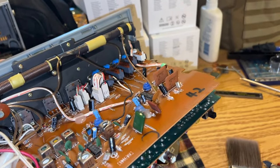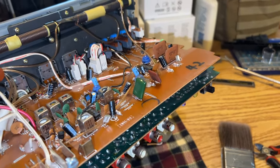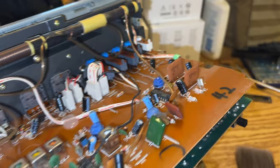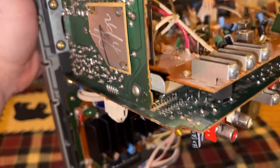Yeah, top is very clean. That was directly below the vent. See, I gotta just take my little paintbrush there and finish sweeping. But very clean. Yeah, the tuner has its own separate board in this thing.